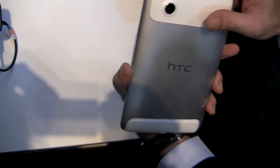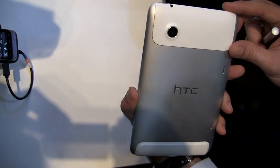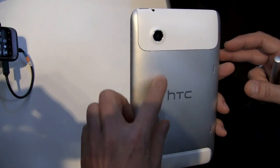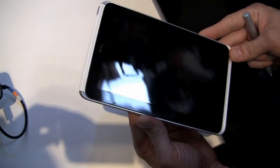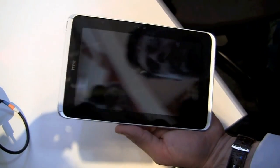That's the back. So it's the unit body with the camera? That's right. No flash? 5 megapixel camera. That feels good, yeah. It's very solid, it's something you want to take out with you anywhere, put in your jacket pocket and just use it.